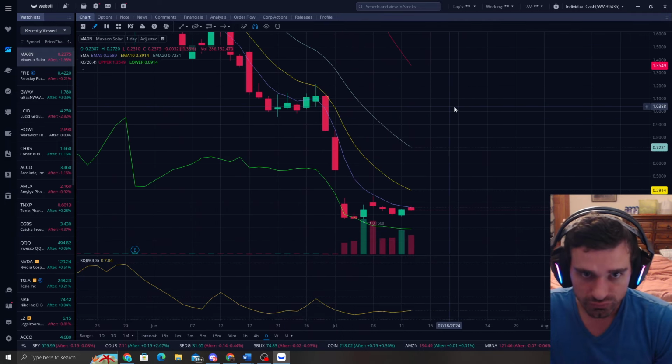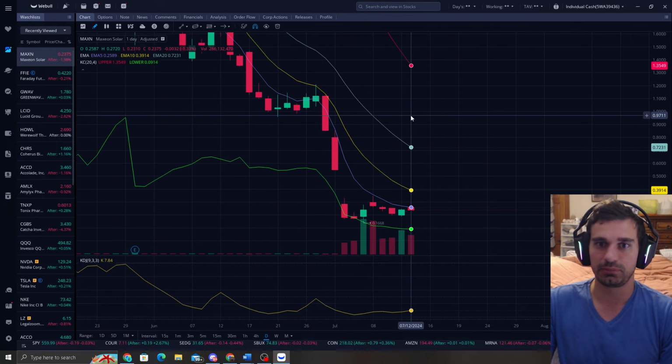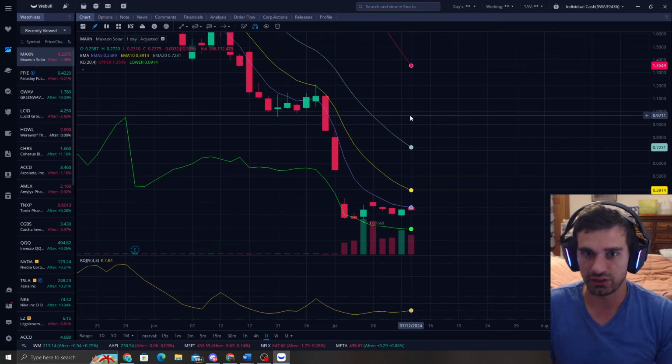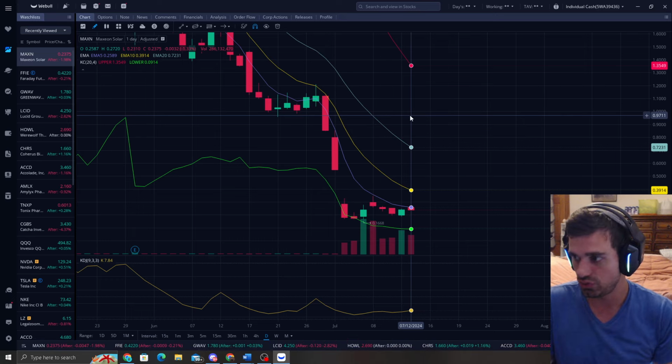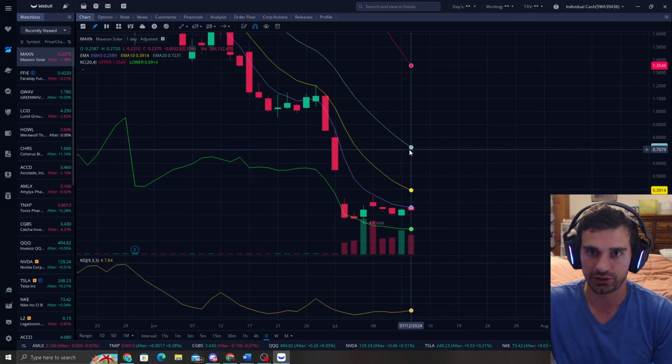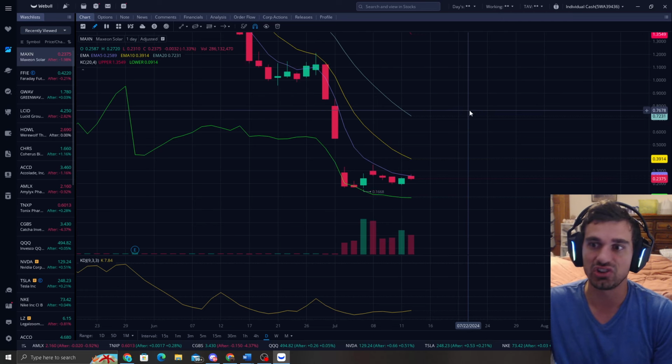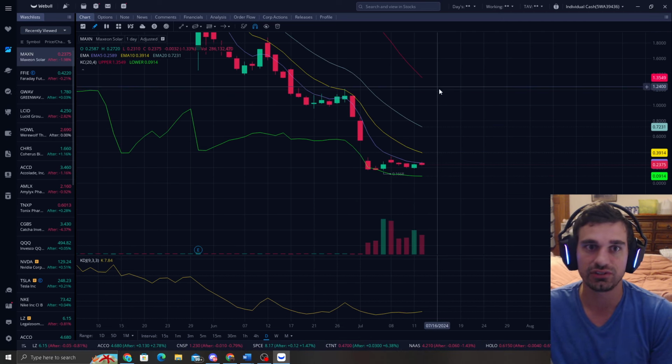So the reason why I really like this trade is because one, there's a lot of distance to the EMA20. The EMA20 is that blue line and it's at 72 cents right now. This line right here where my cursor is, 72 cents. The price is 23 cents. That is an over 100% gain potential.